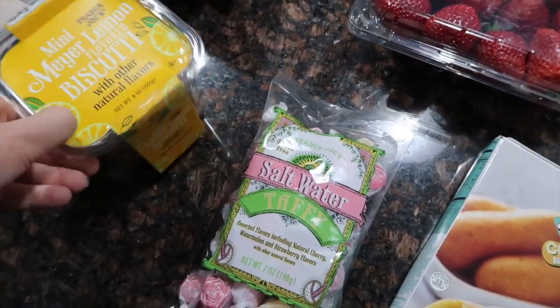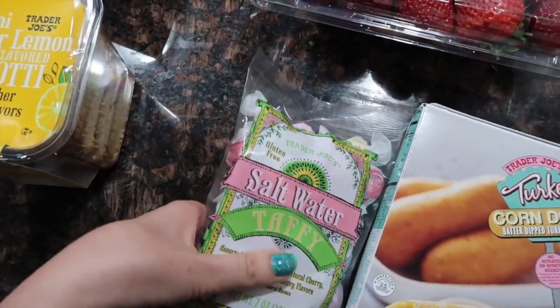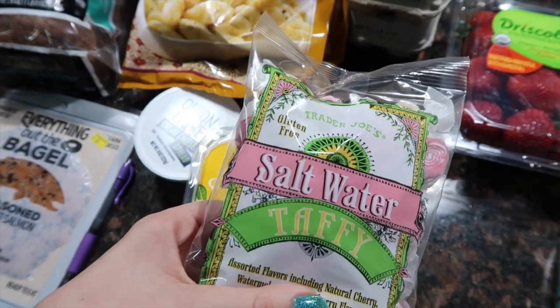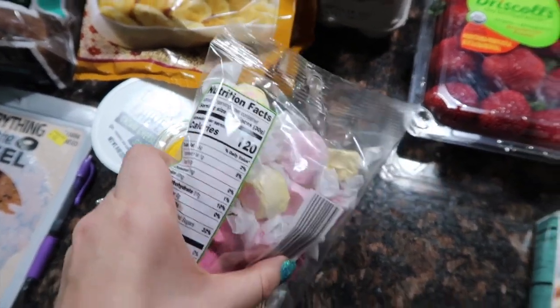I did buy 2 treat type things today because they're seasonal, they're so good. And the first is the saltwater taffy. The saltwater taffy is 5 points plus and 8 smart points for the 7-piece serving.